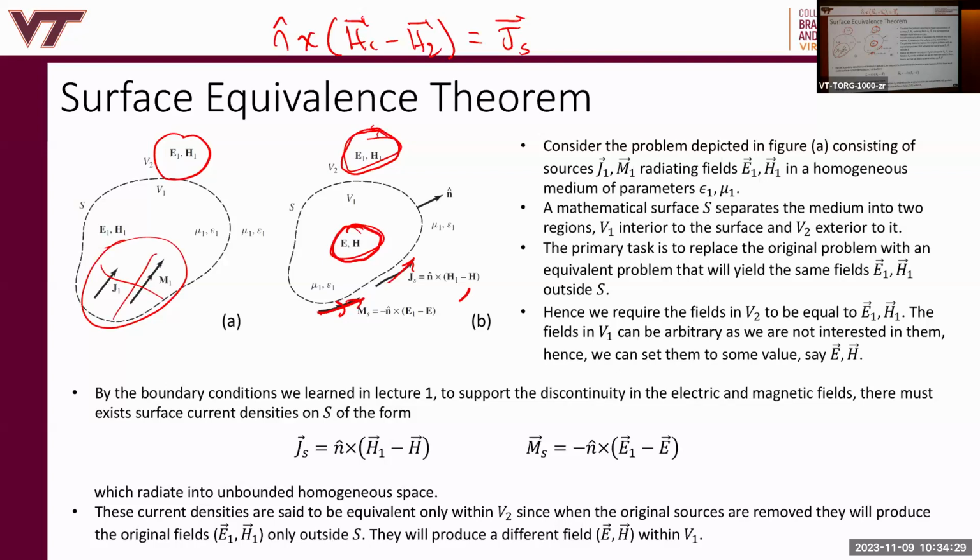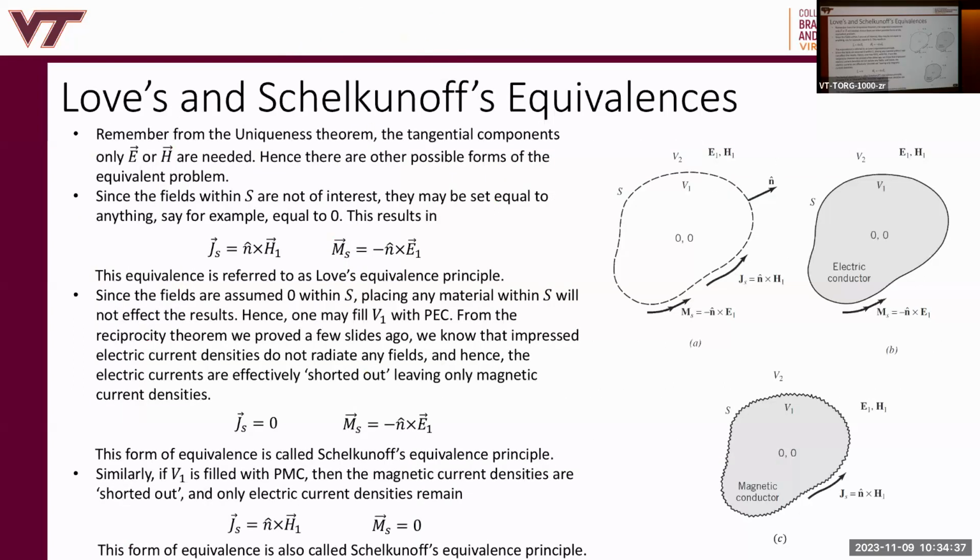It'll change these currents because they are functions of E and H, which are the fields inside. But that doesn't matter. All right, so there are different choices. First choice is, why not make them zero? E and H zero inside.